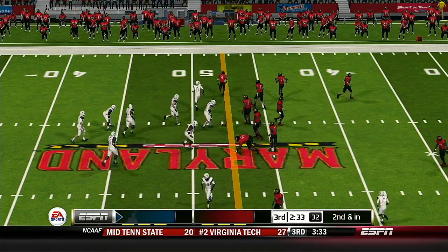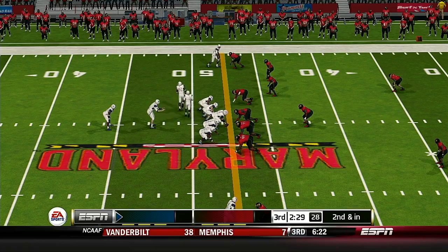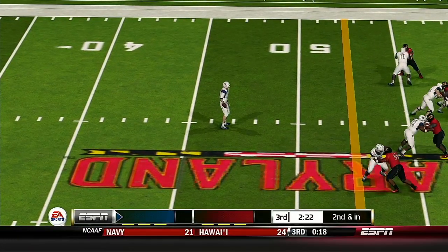Reset, cut right. Hey, check Mike 46. Check Mike 46. All day, just like that. Just like that. Yes, yes, yes.